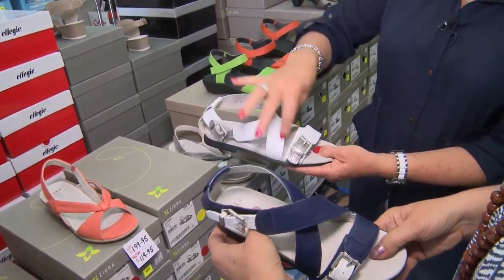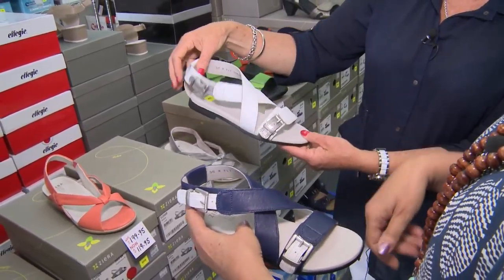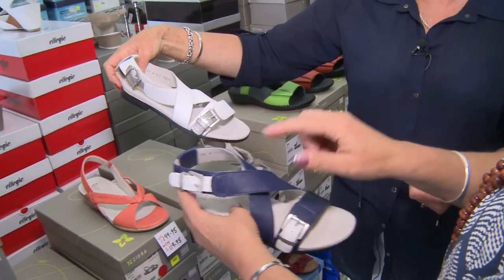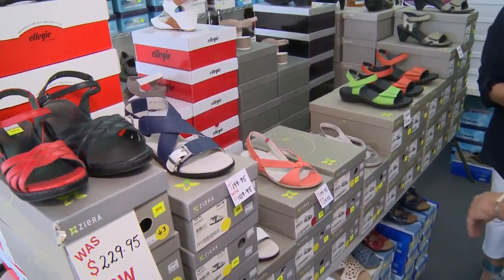And it's quite nice because it's flattering when it crosses over your foot rather than going around it. It's actually quite slimming, isn't it? Yeah, and it gives that longer leg line look. Longer leg line look. Try and get that one out.